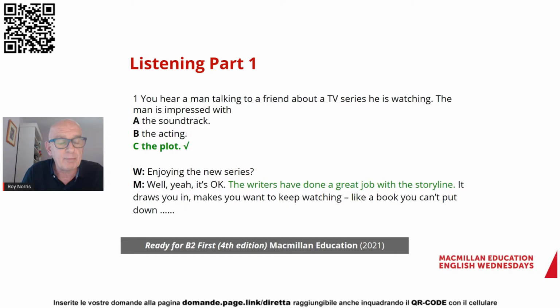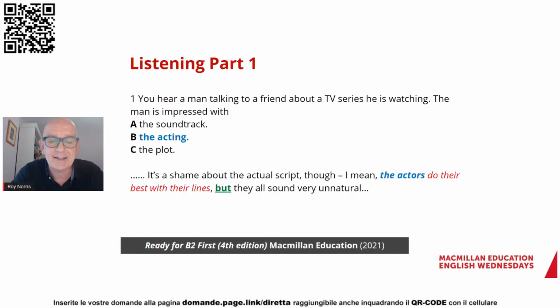The other two possible answers are distractors. The acting, let's have a look at the script. "It's a shame about the actual script, though. I mean, the actors do their best with their lines." There's something that sounds positive, doesn't it? Do their best. Best is a positive word. So it sounds as though the man might be impressed with that. But straight after that comes the word but. There's a contrast there. The actors do their best with the lines, but, the positive followed by a negative, "they all sound very unnatural." So that's not the answer.